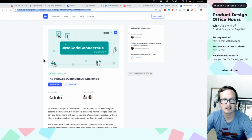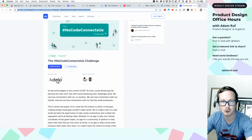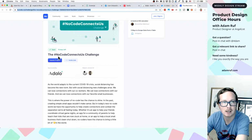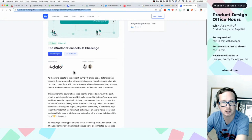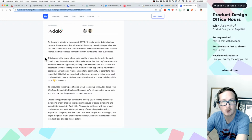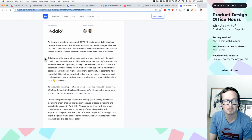So that's the contest. Just to run through this real quickly, Adalo is this no-code app creation, instant push to Apple App Store and Google Play. The No Code Connects Us challenge. Let's just read through this real quickly. As the world adapts to the current COVID-19 crisis, social distancing has become the new norm. But with social distancing, new challenges arise. We can lose connections with our coworkers. Period. We can lose connections with our friends. Period. We can lose connections with our favorite small businesses. Period. Why is that three sentences?